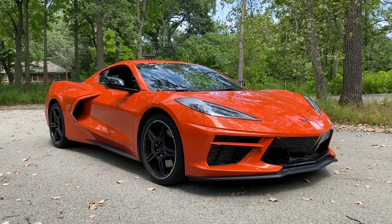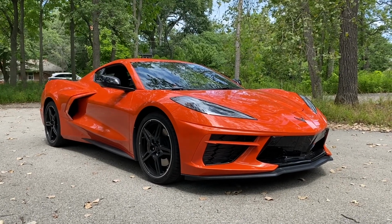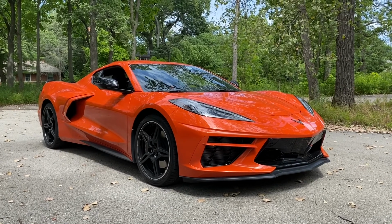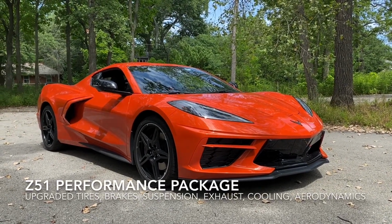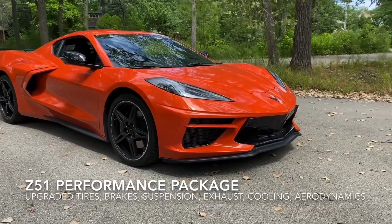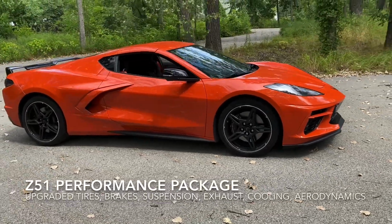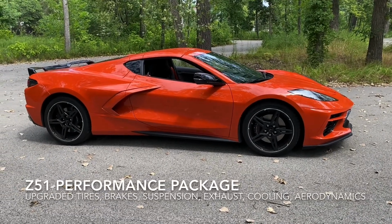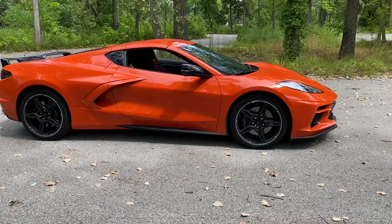And I have to say, performance-wise, it's pretty astounding. 0 to 60, we haven't clocked it, but it's been clocked around 2.8, 2.9 seconds, which is like Ferrari territory. And this particular model has the Z51 Performance Package, which is basically a track package. It tops out at just shy of 80,000. So we're talking one third, one quarter the price of the exotics with the same level of performance.